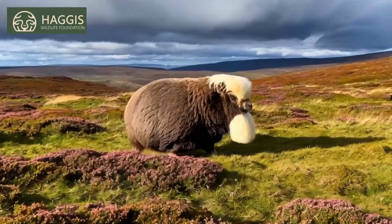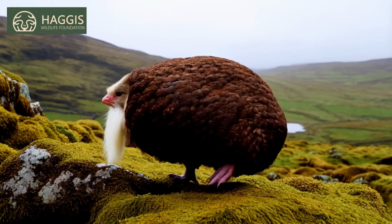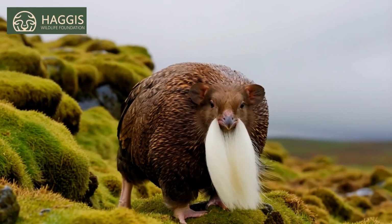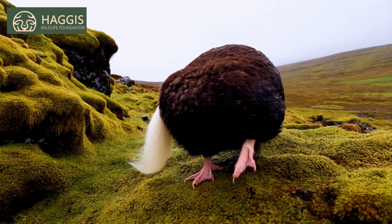While the male captivates with its magnificent mane, the female grand mane exhibits a fascinating avian haggis appearance that perfectly suits her role in the species' survival.